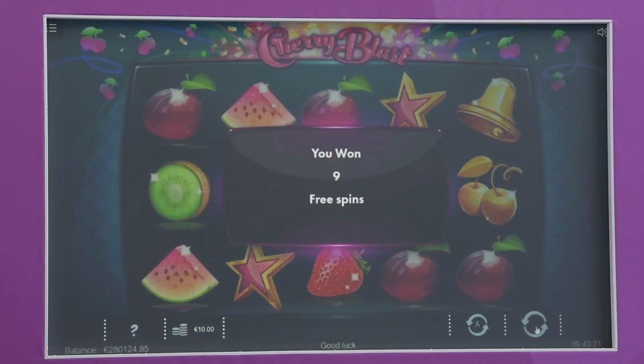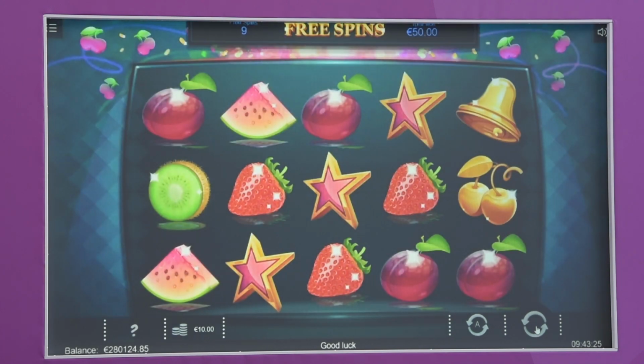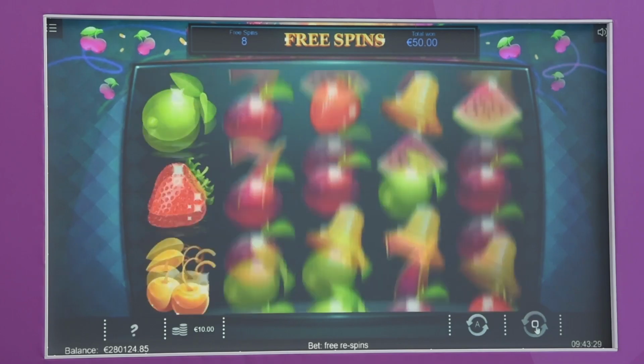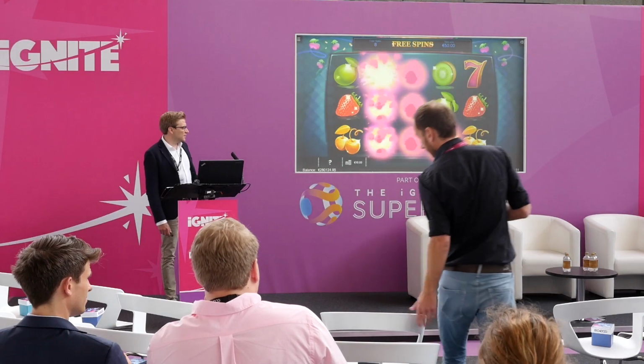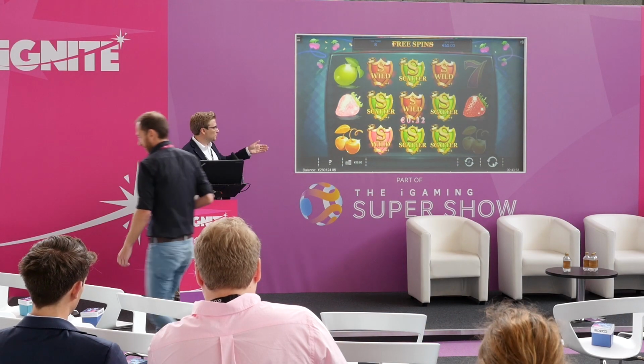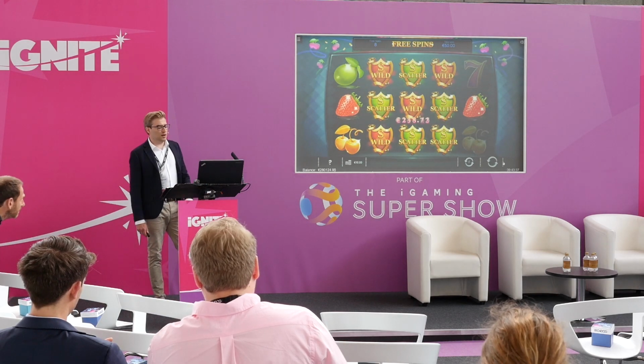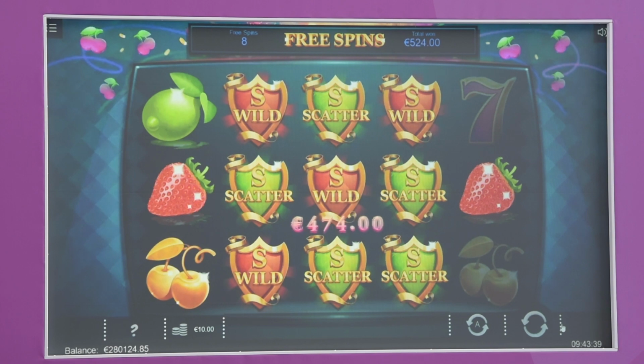Now the free spins within Cherry Blast is all about explosions. So effectively, if you want to see a lot of activity on your screen, this is what this game's all about. So as the user enters free spins, the exploding cherries will explode out, and it will add super scatters and super wilds, again on the 3 central reels. And that pays out relatively big wins.